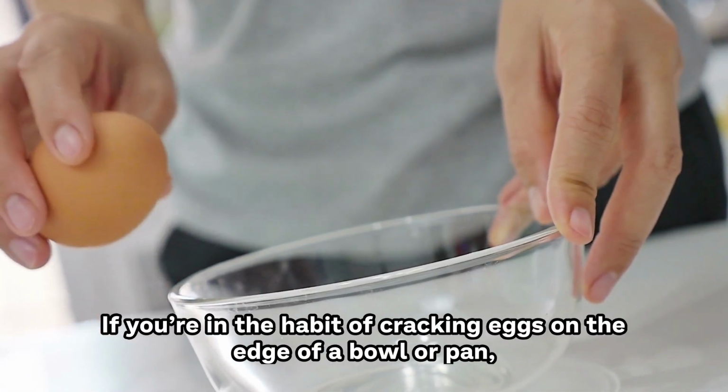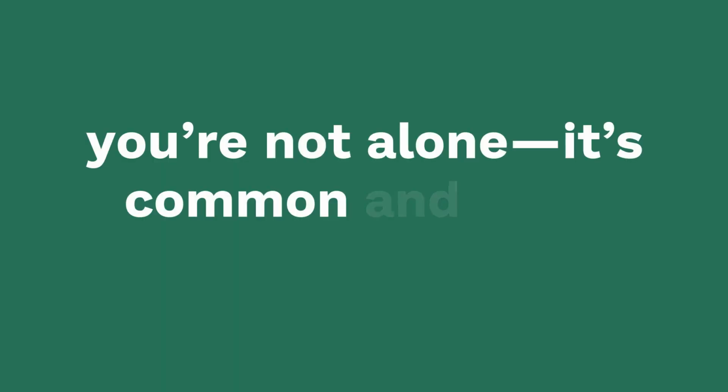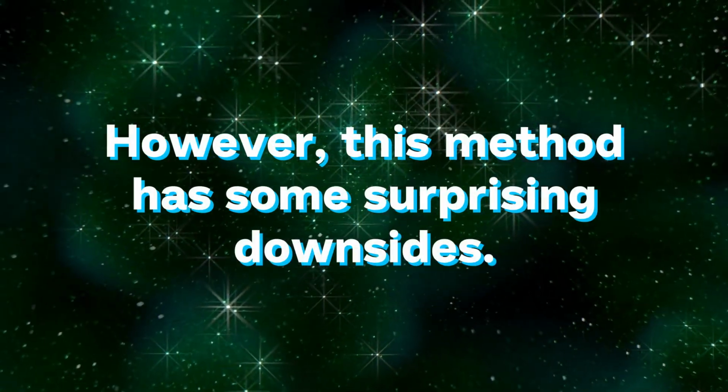Mistake number 6, cracking eggs on the edge of the bowl. If you're in the habit of cracking eggs on the edge of a bowl or pan, you're not alone. It's common and feels convenient. However, this method has some surprising downsides.